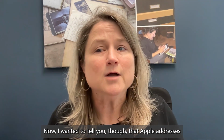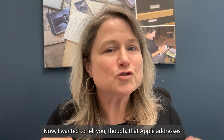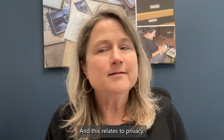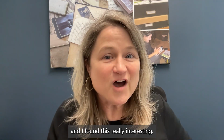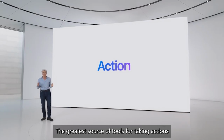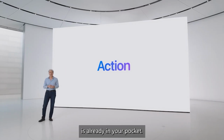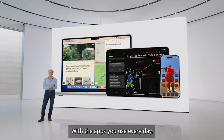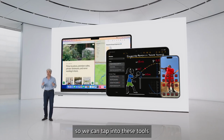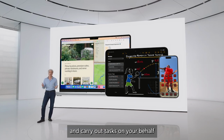Now, I wanted to tell you, though, that Apple addresses artificial intelligence, and they're calling it personal intelligence, and this relates to privacy, and I found this really interesting. The greatest source of tools for taking actions is already in your pocket with the apps you use every day. And we have designed Apple Intelligence so it can tap into these tools and carry out tasks on your behalf.